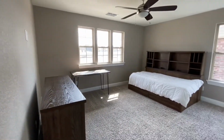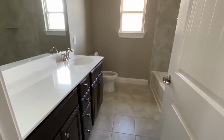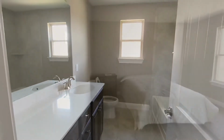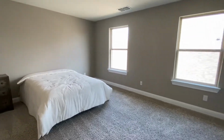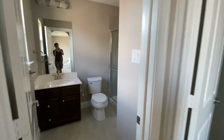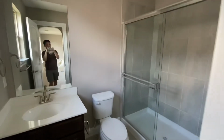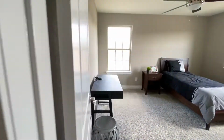Here's one bedroom that's next to the loft. And then we have this bathroom with a shower. Another bedroom over here, which comes with its own attached bathroom. And one last bedroom facing the front of the house.